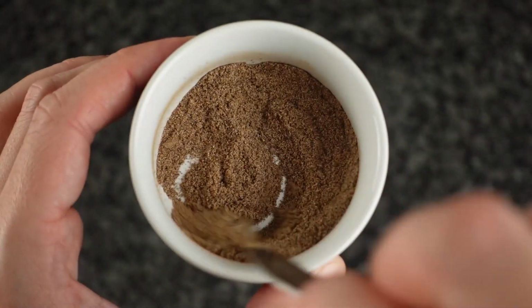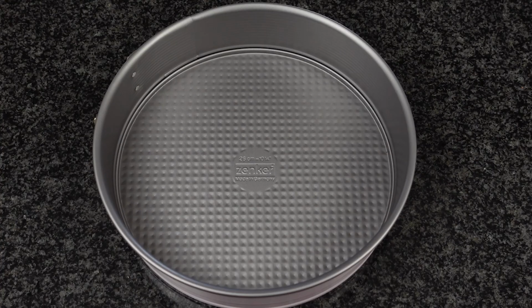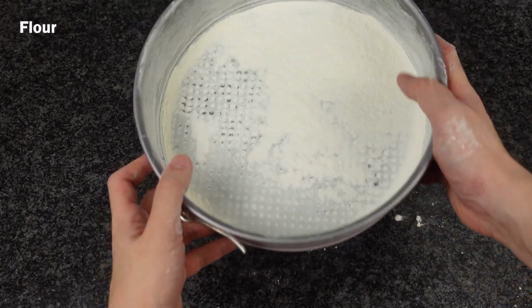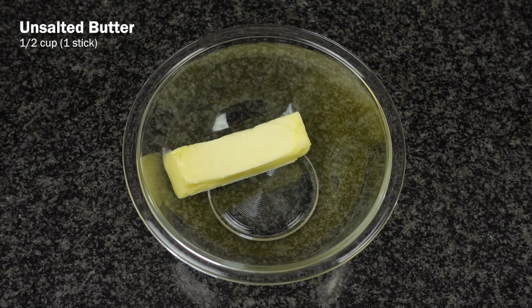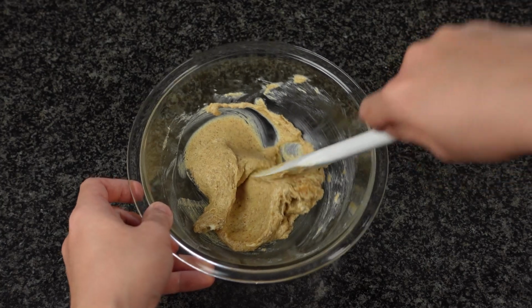The cookbook suggests to use an 8 or 9 inch round cake pan. I only had a 10-inch pan, so my cake is going to be a bit wider and shorter, but should still look very similar. Lightly butter the bottom and the sides of the pan. Lightly dust the bottom and sides with all-purpose flour and remove any excess. Then in a medium bowl, mix together 1/2 cup or 1 stick of unsalted butter with 1/2 cup of brown sugar. Combine it all together until it's light and fluffy.